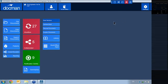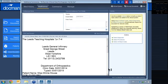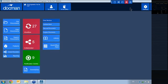Yes. The summarise tab, so Docman will assume that every letter that is scanned in will need to be recoded. So in summarise, it gives you a list of all the letters that have been scanned on that day, and it just lets you go in and summarise them without them being in anybody's workflow. Or if they are in somebody's workflow, you can use that little tab there to go in and just recode them while they're sitting with everybody else.